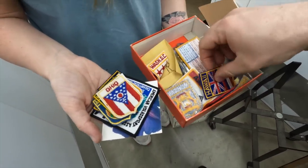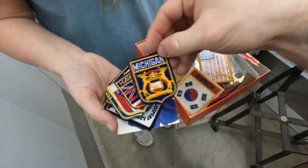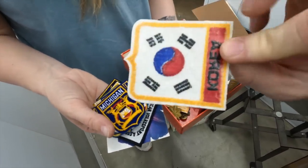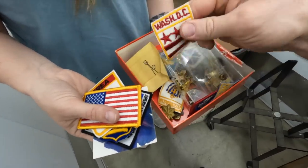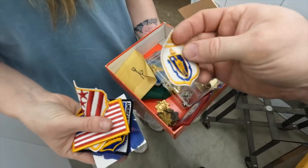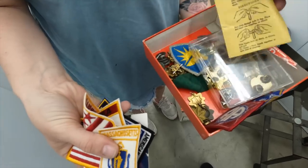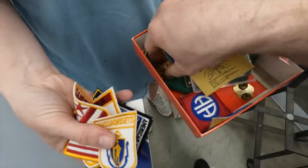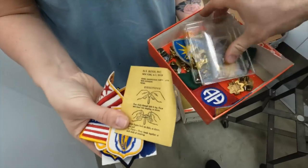Look at how many different states there is. Hawaii, Ohio. Oh, these may be runner. Oh my gosh, Korea? Wow, this could be a good unit, guys. United States flag. Washington, D.C. Oh, yep. This was military. Massachusetts. This was military, guys. Oh, wow. Look at those. Okay, there may be... Let's see these. Okay. Hold that patch there.